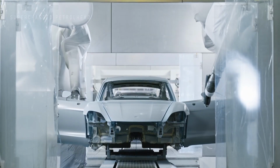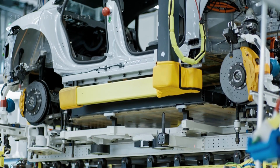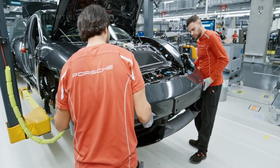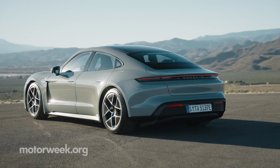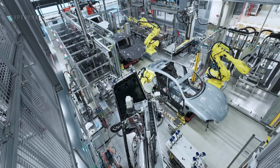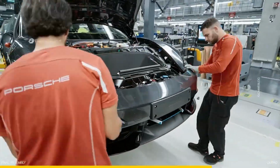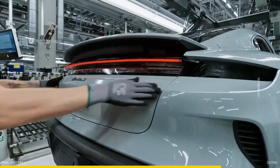With the painted body shell gleaming and the powertrain assembled, the Taycan enters final assembly, the moment when Porsche's electric sports car truly begins to take shape. This is where structure, power, and personality merge into a single, functioning masterpiece. Unlike traditional car production lines, which move vehicles in a straight path, Porsche employs a multi-level, highly modular production system at Zuffenhausen. Each stage is meticulously designed to maximize precision and efficiency in an urban environment with limited space.